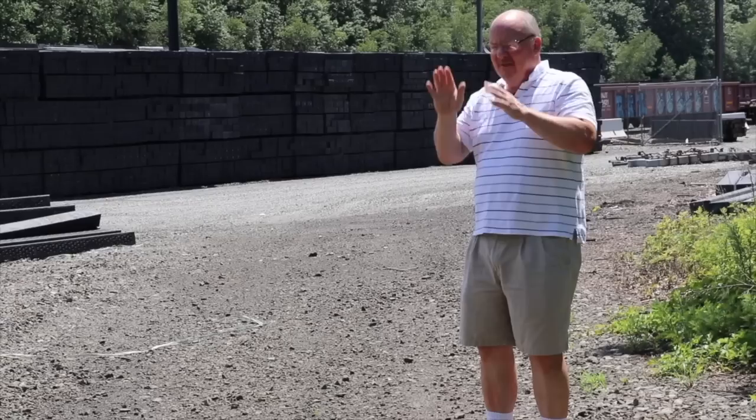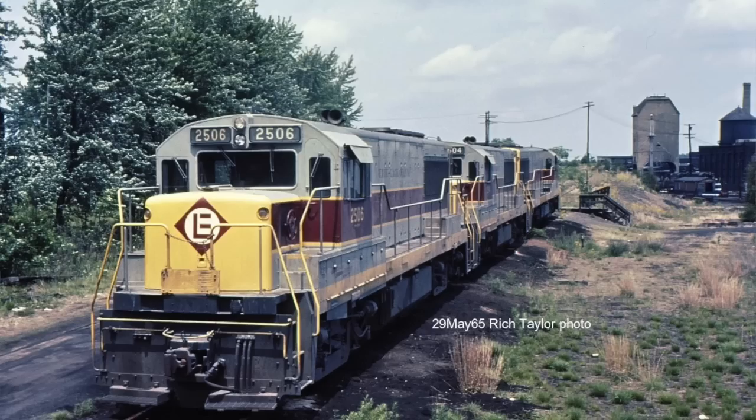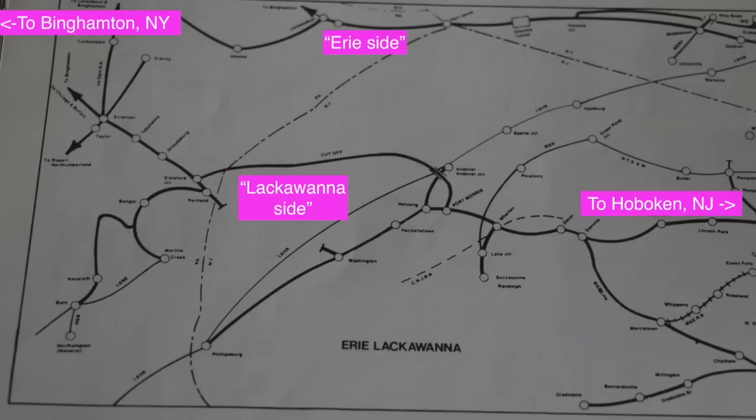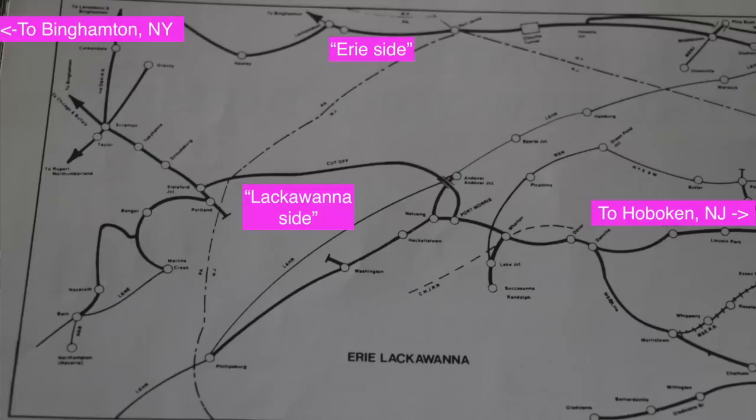So everything was moved up there, when I say up there, meaning north to Maybrook, where that interchange took place, and such that all of the main traffic up until when we start getting into the mid-70s, when it'll shift back, but up until that time, from the period from 1960-61 into the time of the great shifting back of everything to the Lackawanna side, everything here is basically shut down. There's nothing really much of anything going on.